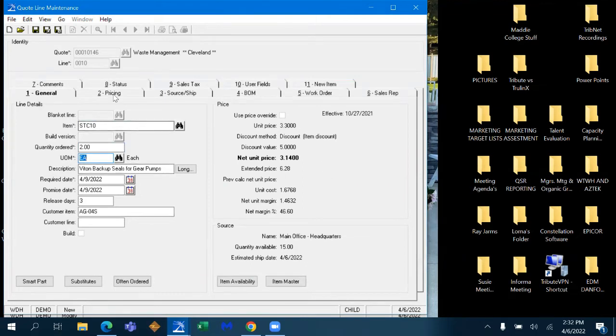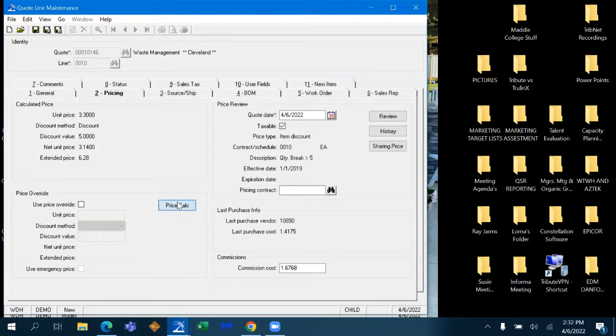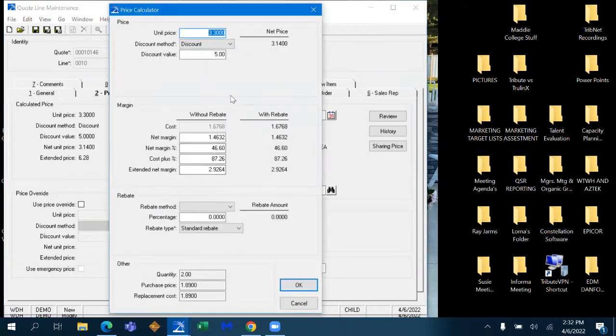So all you're going to do is click the pricing tab and hit the calculator button, just like you do now with your M feature. You'll see at 330, we have 46%. They want it for 250. If I change it to 250, my 46 goes to 29. So either that's acceptable or not.